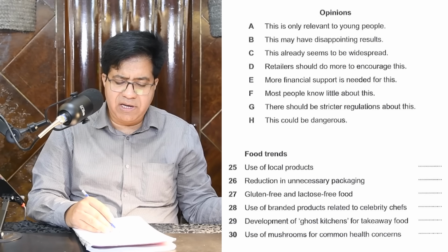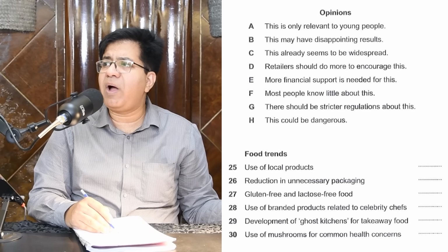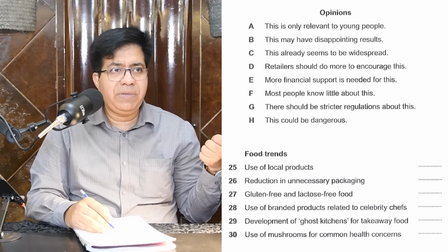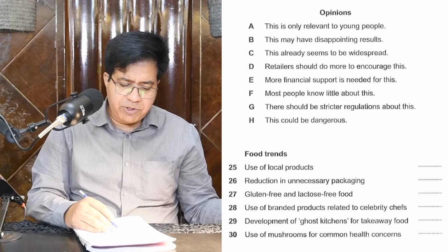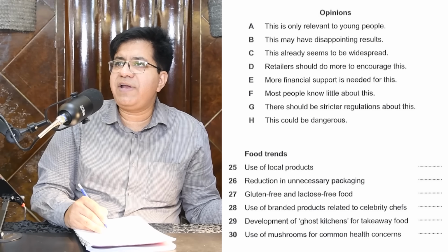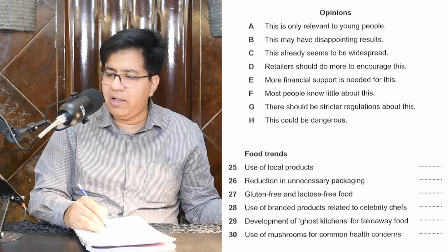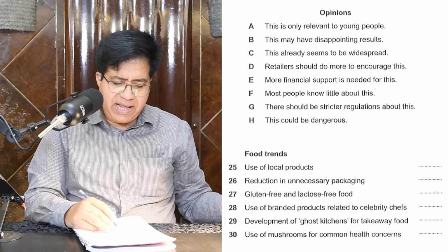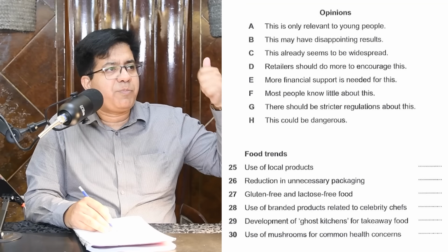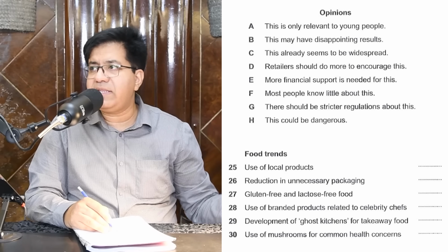Option F, most people know little about it. So underline people know little. For that, they commonly say people don't know much about that, or people hardly know anything about it. Hardly know means know little. Option G, there should be stricter regulations. Underline stricter regulations. For regulations, they may use the words rules, regulations, law, and all that. Option H, this could be dangerous. For dangerous, they can use the words dangerous, poisonous, harmful, toxic, hazardous, or anything like that.